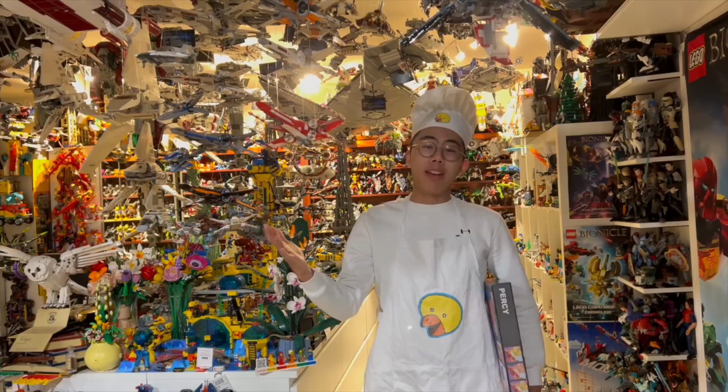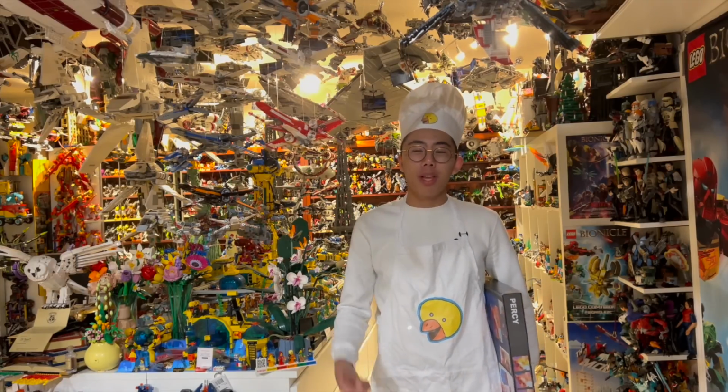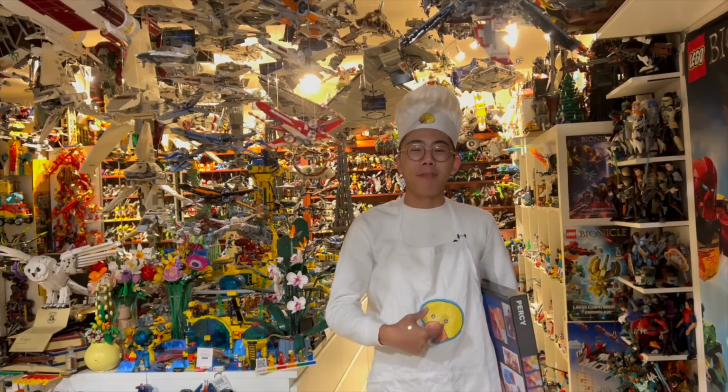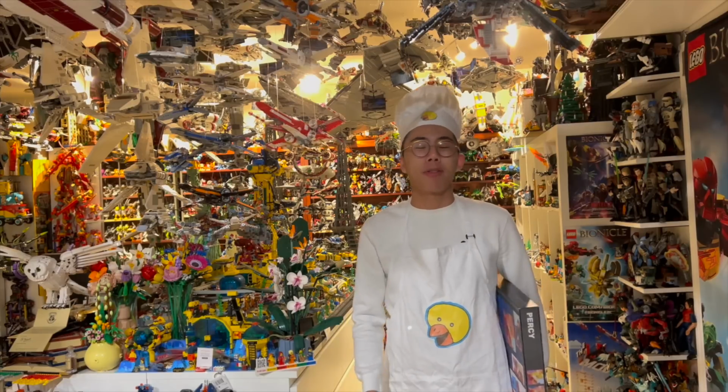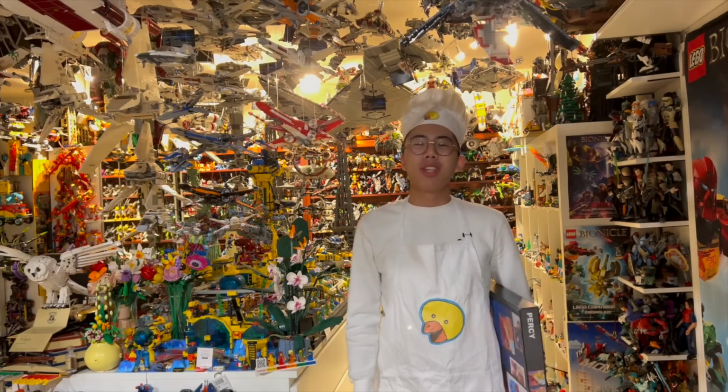Of course, speaking of birthday gifts, shout out to my homie Julia for this customized Duckbricks chef costume. You really cooked for real on this one. I'm gonna say that. That's a great birthday gift right there. But overall, this was just such a fun time.